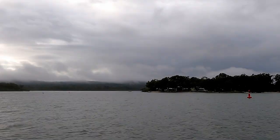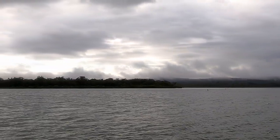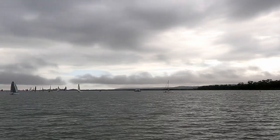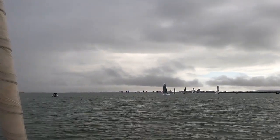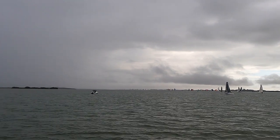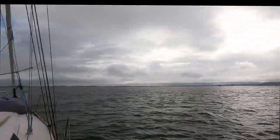So this is the other end of Garry's anchorage, coming out into the main channel, where today happens to be the start of the trailer boat race. So it looks like we're going to be following them all the way up the channel here and into the shallows, which could make things interesting. Just coming up to the shallow section.